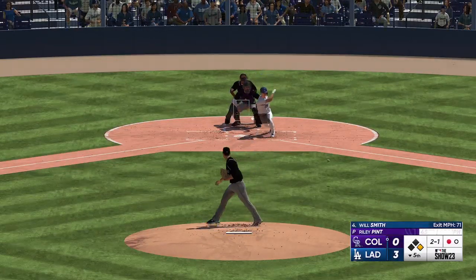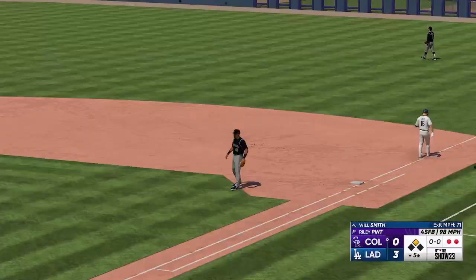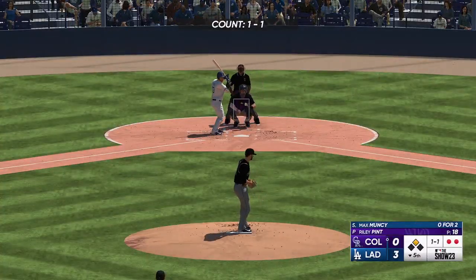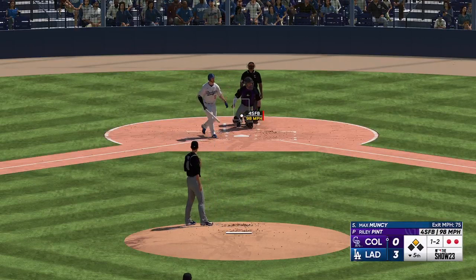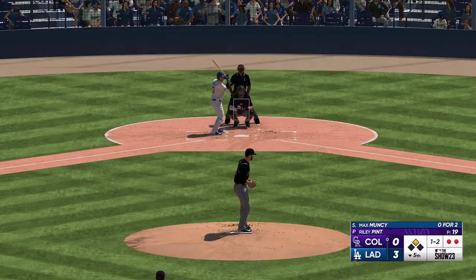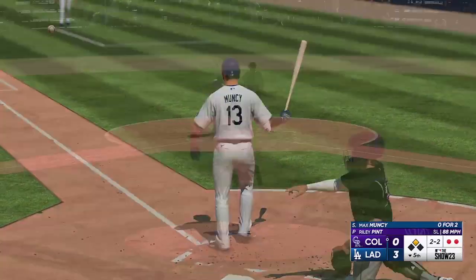Runner on the go. Out to short, Tovar. Fires over to first. And they get the out on Smith. Max Muncy at the dish. Who's 0 for 2 with a pair of strikeouts. The 1-1. Foul ball there. The next pitch misses, and the count is 2-2.